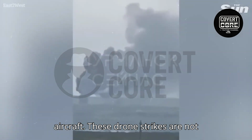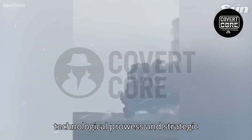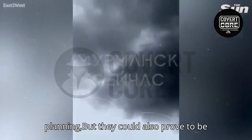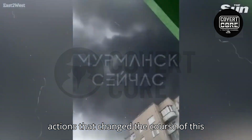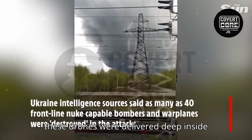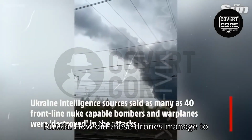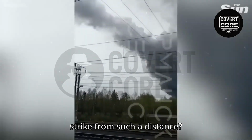These drone strikes are not only clear evidence of Ukraine's technological prowess and strategic planning, but they could also prove to be actions that change the course of this war. But the astonishing thing is how these drones were delivered deep inside Russia. How did these drones manage to strike from such a distance?